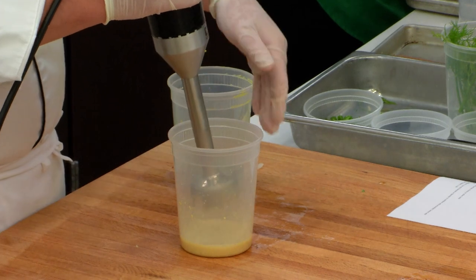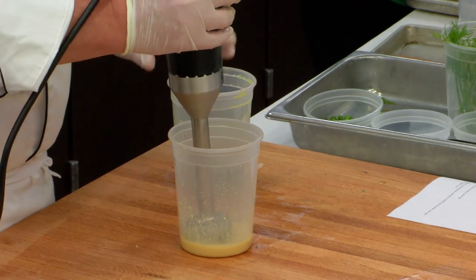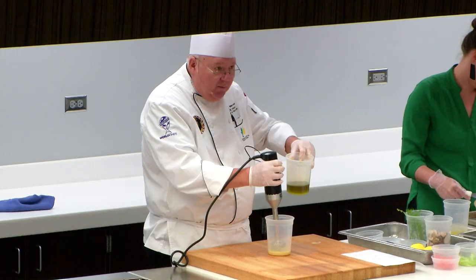And this is 1 ounce of lemon juice. No, it's not. It's 2 ounces of lemon juice. This is about 6 ounces of olive oil. So that's true to the 3-to-1 ratio.